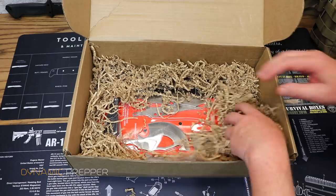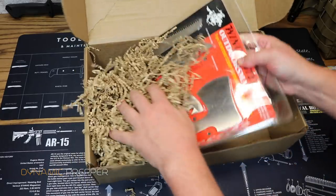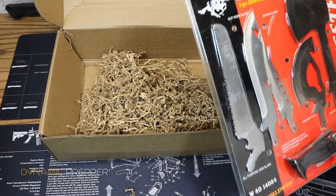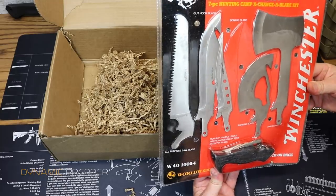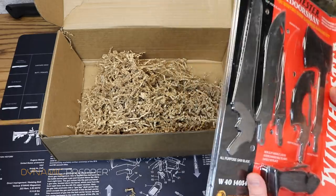All right, moving right along. What else we got here? Ooh, boy, this is huge. Look at this. Oh my goodness. From Winchester, the Outdoorsman 7-piece hunting camp exchange a blade kit. My goodness. Look at this thing.